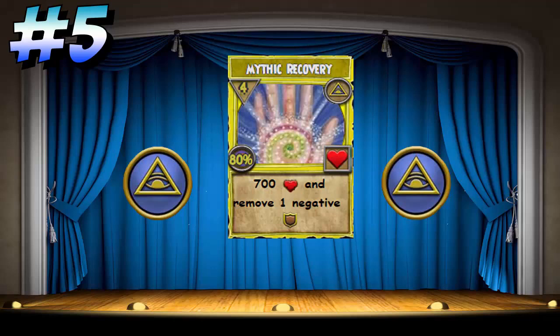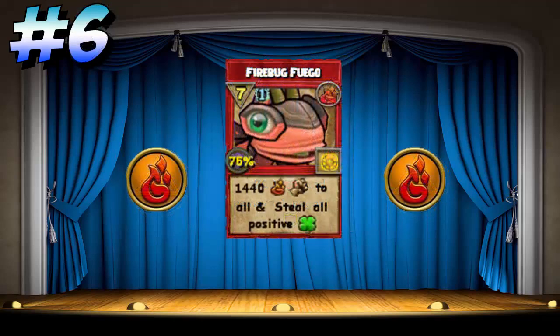I would say this actually needs to be implemented. This is a really good card. It is. The game completely changes for fire at number 6.